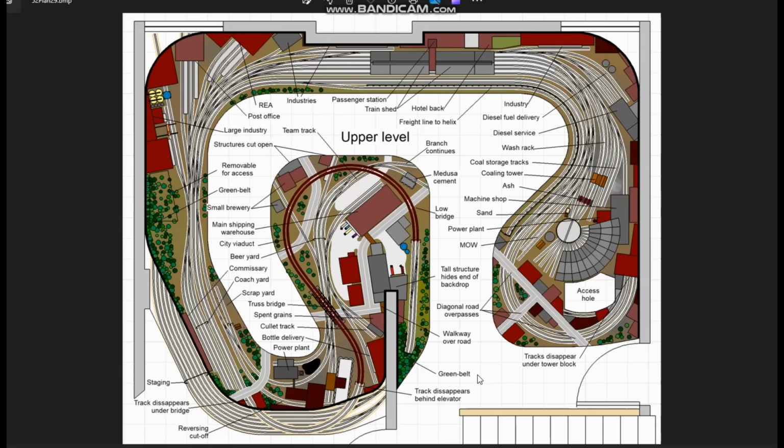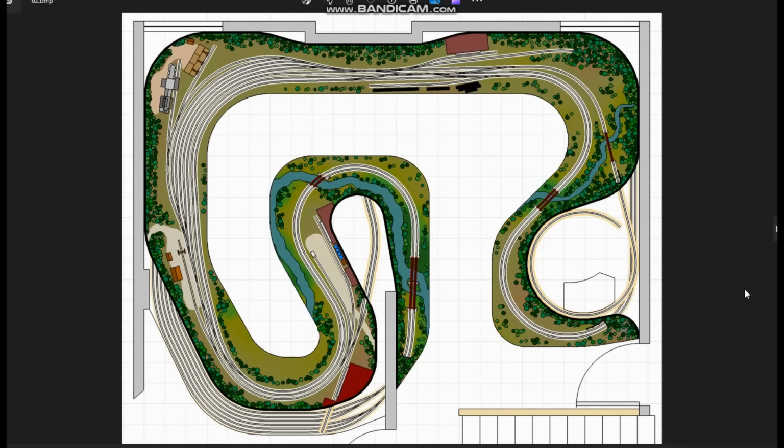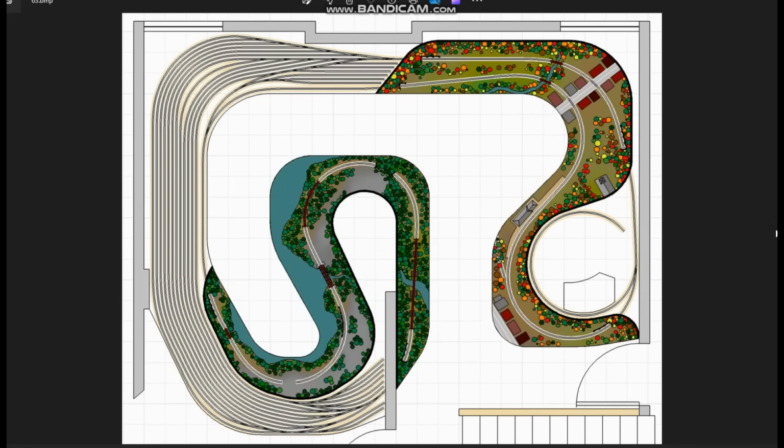Anyway, that just about completes this layout design. Before I sign off, let me show you some clean versions of the various levels. Here is the upper deck with all the annotations removed. Feel free to pause it if you'd like a longer look. Here is the middle deck. Again, feel free to pause. And here is the lower deck.